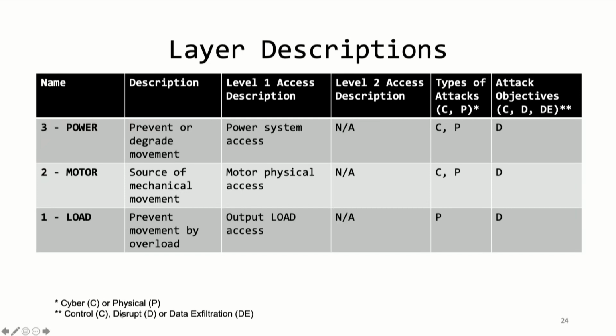The motor layer is why we're all here. All movement basically goes through the motor. Generally, these attacks require physical access, but some motors, such as digital servos, can be reprogrammed to completely change their movement outcomes, which we'll provide an example of in a moment. Finally, the load layer is the output layer. It consists of the motor shaft, connecting gears, and any components that interact with the physical world. An attack here requires physical access.